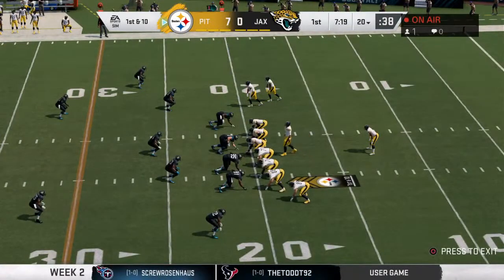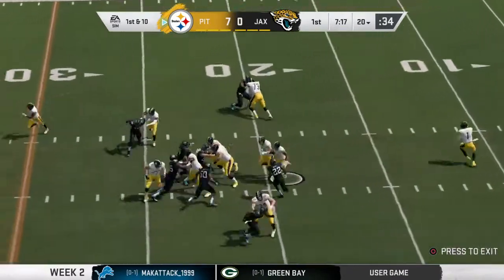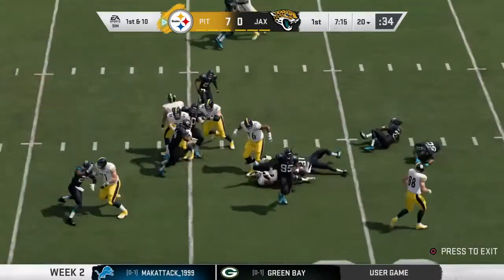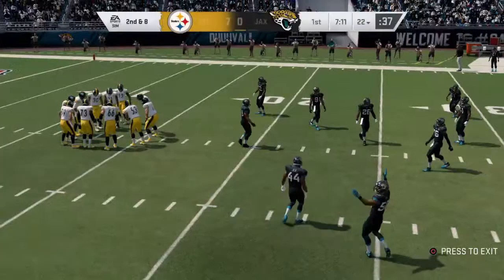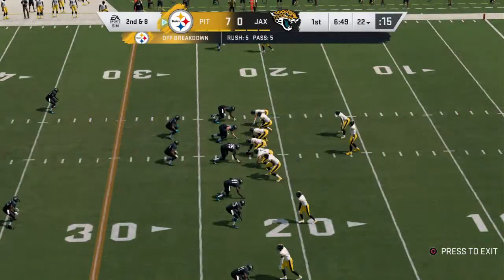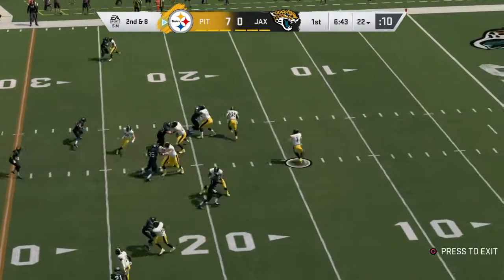The Steeler offense here about ready for their next drive. They'll be looking to duplicate that first drive, the one that got them that 7-0 lead. Of course they would. I mean, look, they're on the road. So getting the 7-0 lead was huge for them, right? Imagine getting up 2 touchdowns on the road, taking the crowd out of the game. It'd be ideal. From the 22, here's 2nd and 8.